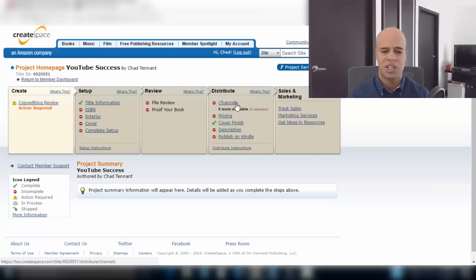Distribute is about picking channels, pricing, and description, and publishing on Kindle from here, or KDP if you want. And the Sales and Marketing tab, there's not really too much to do there unless you want to purchase additional services. Let's begin with the Setup tab and just work through these different components.